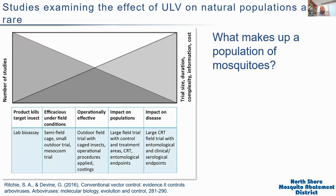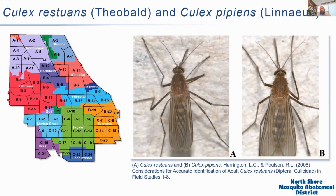We've all seen cage field trials. We know how things work in the lab, but we wanted to know, how is this going to work out in the real world, in the wild? And the first question that we really had to ask ourselves is, what makes up a population of mosquitoes? Well, in our district, we're about 70 square miles, so rather compact. We have 13 different communities, and you could think of a population maybe as all the mosquitoes that exist within our district. That could be our population.